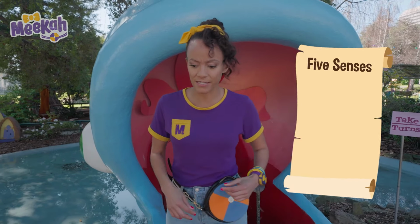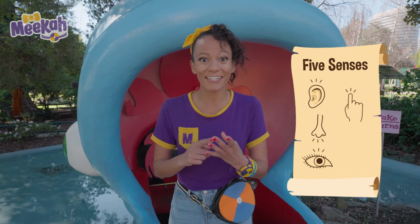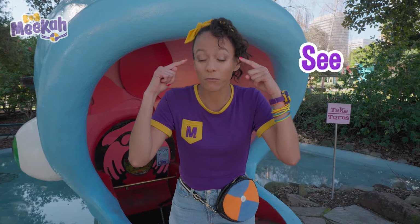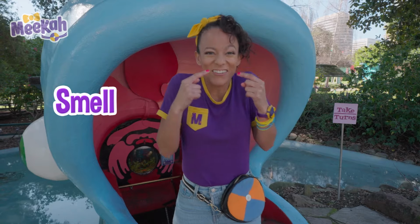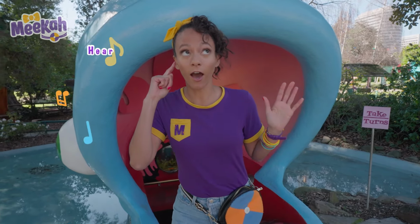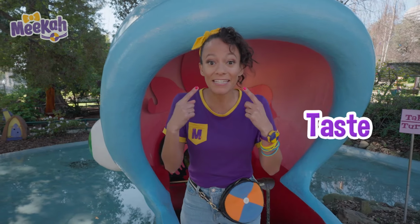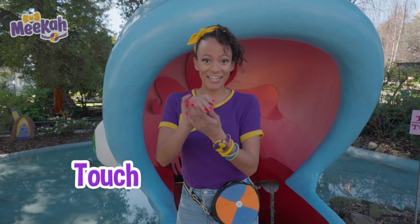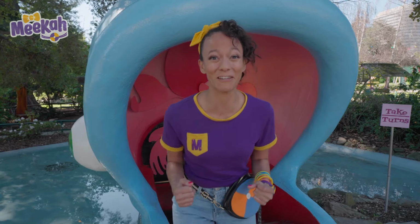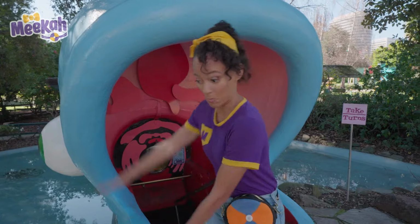Okay, five senses, that's seeing, smelling, hearing, touch, and taste. So we will see with our eyes, and we'll smell with our noses, and hear. Oh, can you hear any sounds? Oh, did you hear that? And there's taste with your mouth, and touch with your hands, with your skin. Oh, this is gonna be really, really fun. I just know it. Hey, let's swim like whales on out of here. Ready? Whoa.